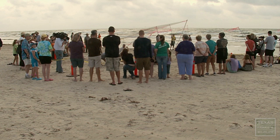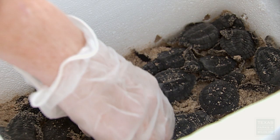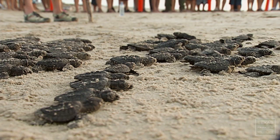During the day of the release, the turtles are immediately brought down to the beach and they're placed on the beach and allowed to enter the surf and go free.